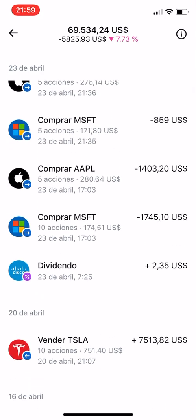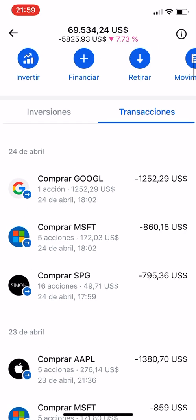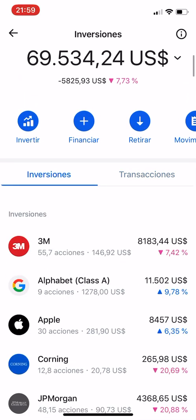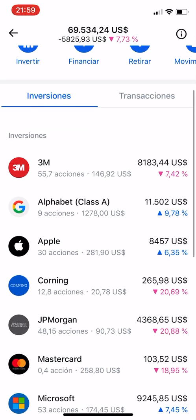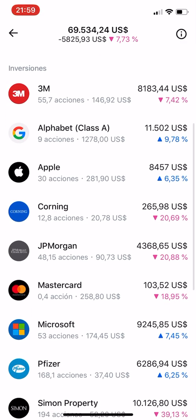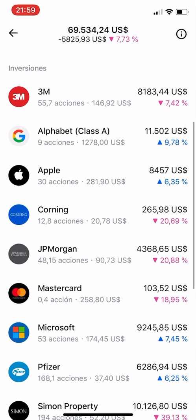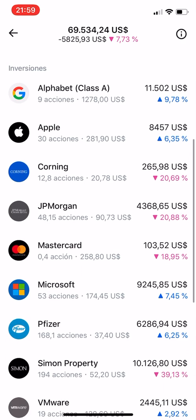I continued to buy Microsoft and Apple stocks, and some more Simon Property, and I bought another Google stock. And this is how the portfolio is now. So I'm still keeping my 3M. I'm sorry, I think I said before that I sold it, but no, I didn't sell it. I'm still keeping all of them. I'm doing pretty good with Google and Apple so far.